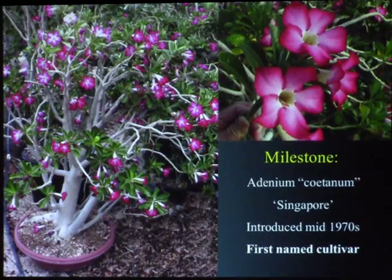I think the first milestone was started in the mid-1970s when the first named cultivar was introduced. A nurseryman named Albert Chan brought it into cultivation in Singapore and soon distributed it all over the world. This is kind of a mystery because he said that he got it from Saudi Arabia, and this is definitely not an Arabian plant. It appears to be an Adenium obesum, in quotes again. Its distinguishing character is that one, it develops a better caudex eventually than many obesums do, and it had huge flowers, up to 4 inches across, which is more than twice the size of the average Adenium flower.